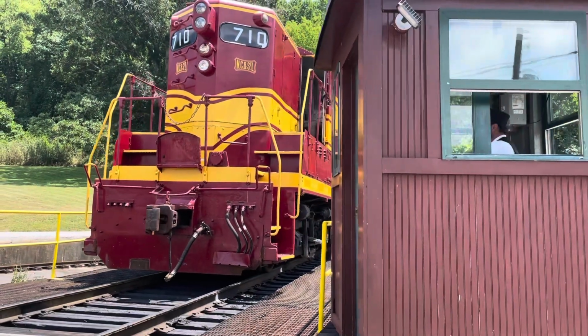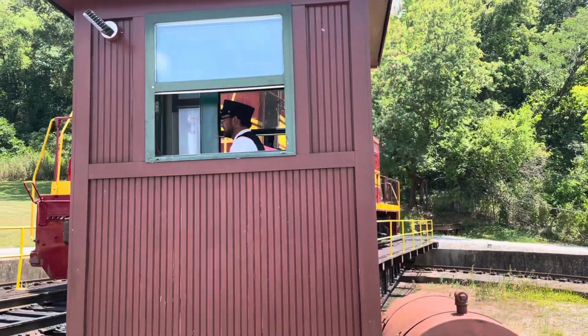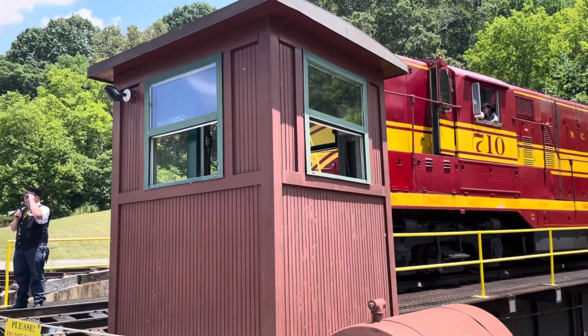Diesel locomotives have always been made that way, and that's the way they're still made today. The only difference between modern locomotives and locomotives like the 1710 here is that modern locomotives have computer systems and are much more fuel efficient.